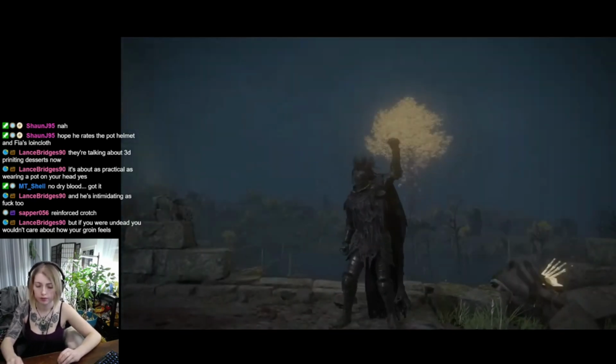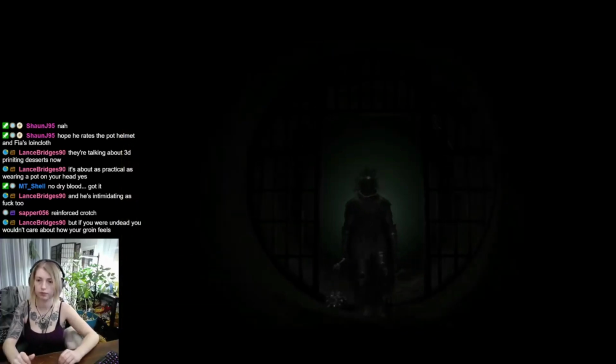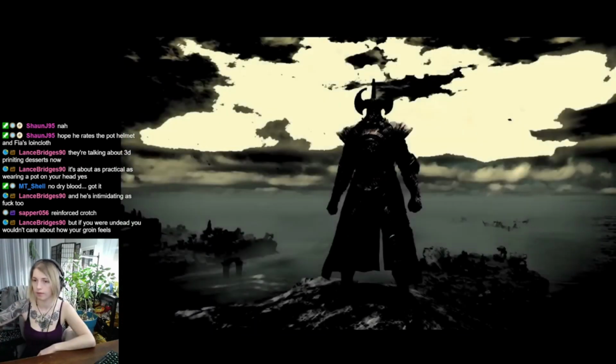And by and large, as a functional armor, it carries some plausibility. I would rate this armor as a 9. I really love the sort of funereal design, these allusions to the steeds of death, and the kind of shroud that he's wearing is very, very evocative. May you take the throne.